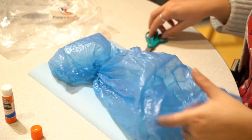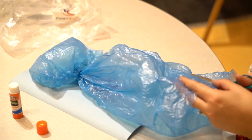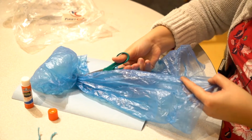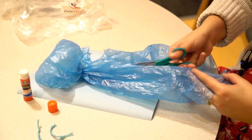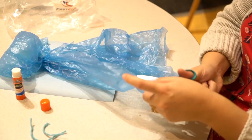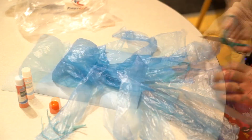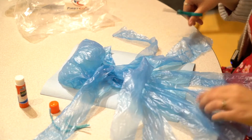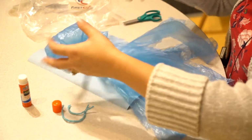So now I have a puffy spot for my jellyfish head. Then what I'm going to do is I'm going to take my scissors and cut the rest of my plastic bag into strips to form my jellyfish tentacles. All right, so now my jellyfish has lots of really fun tentacles.